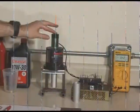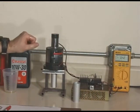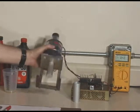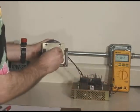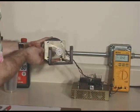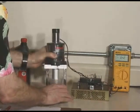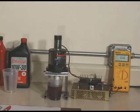You'll have to excuse the crudity of this instrument. I didn't have time to calibrate it to an official standard or to paint it. This viscometer uses an electric motor, this one's out of an old computer tape drive, to spin a metal cylinder inside a stationary cylinder. The gap between the cylinders is filled with the oil, and just as in your car engine, a higher viscosity oil will resist the rotation more than a low viscosity oil.